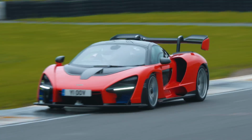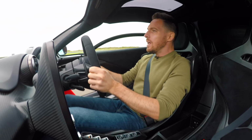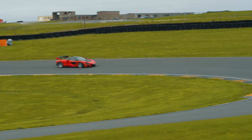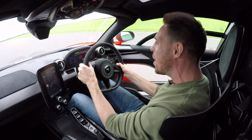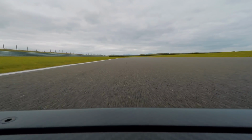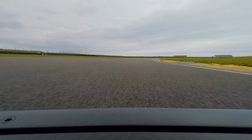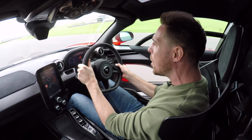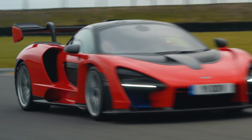Like that car, it's a boosty engine. It's got 200 horsepower per litre. So you need 4,000 RPM again before it really starts going, and then bang, it just bumps you on the road. Wow, it's so fast. The steering, sharper, more physical, more feelsome, more precise. It's sensational.